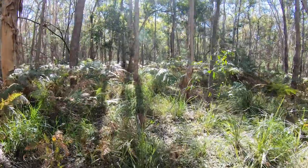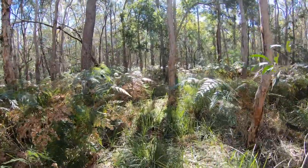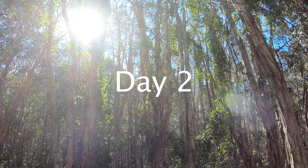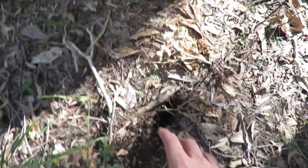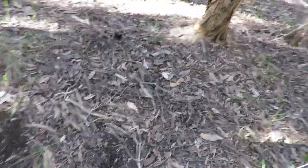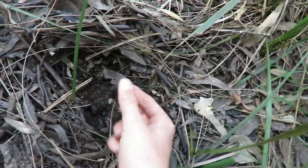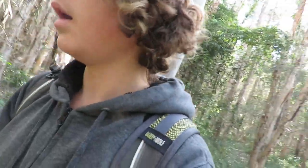After 4 more hours of searching, I was left empty-handed. So I decided to come back the next day. Boom, fresh diggings. There's one there, there's one down there. This could be our echidna. Look how many there are, look at this. This entire area is just covered in diggings. Look at this. That's echidna poo, it's so fresh. We're so close to an echidna. That was the freshest scat I've ever seen in my entire life.